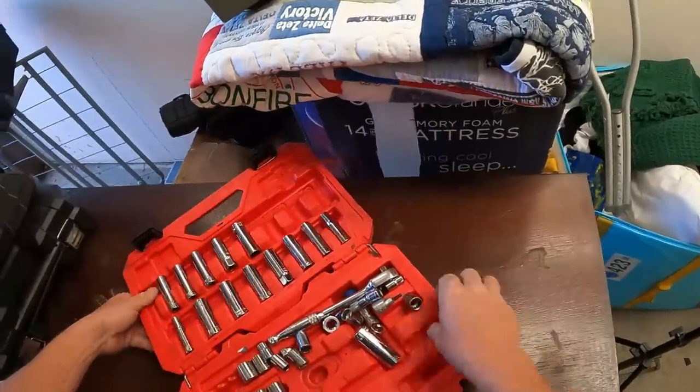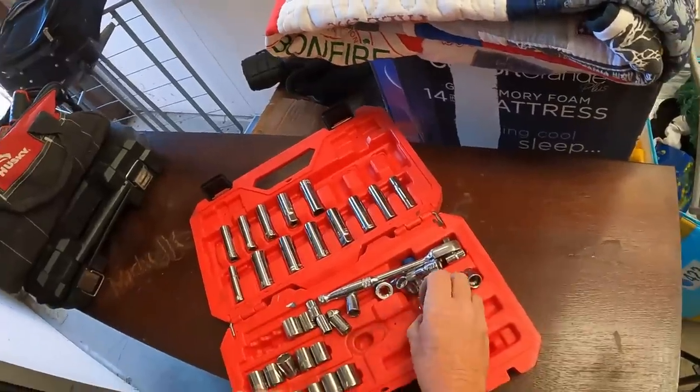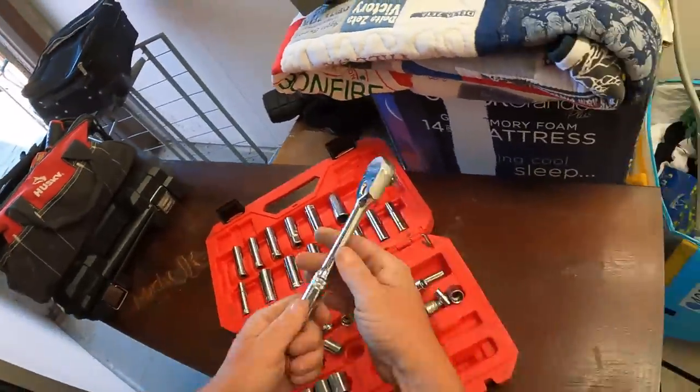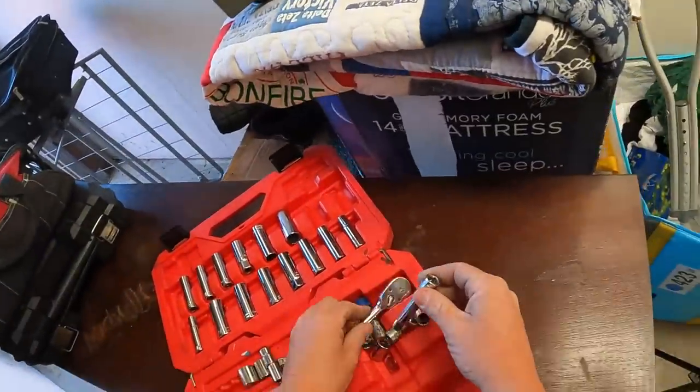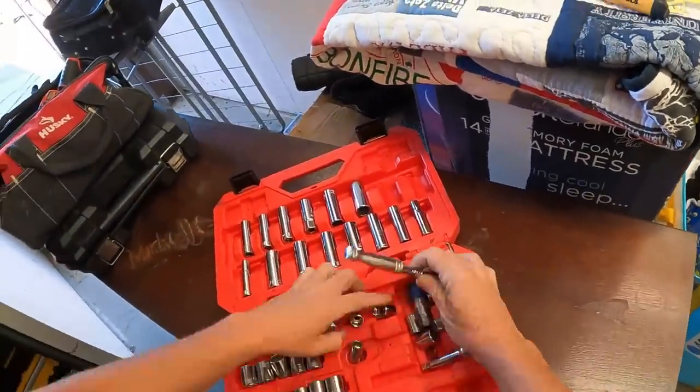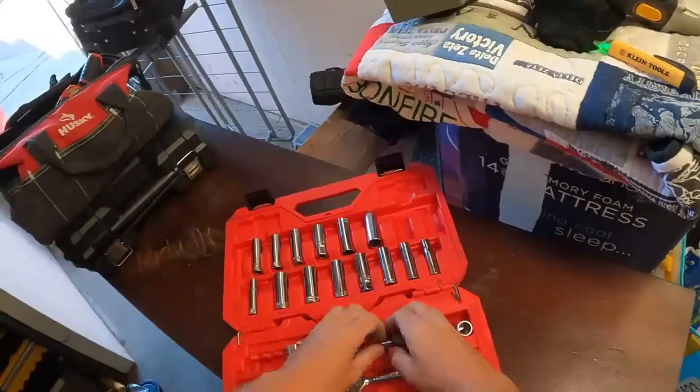Okay. This is kind of a cool set, but sadly it's missing parts. I'm guessing this is like a $30 set, maybe. Oh, it's Duralast. So he already lost the important parts and then pieced together a new set. Brilliant.